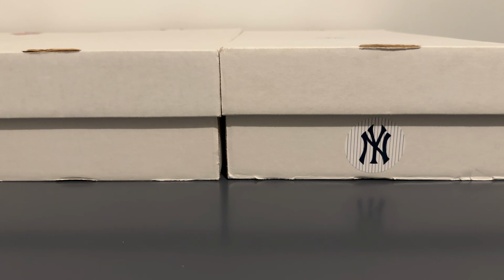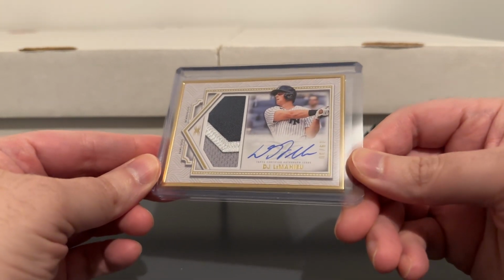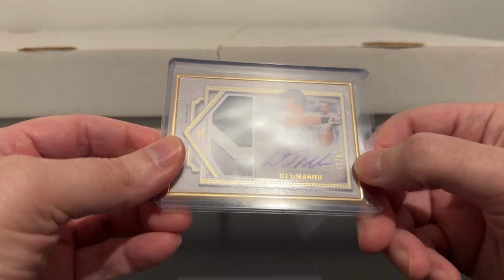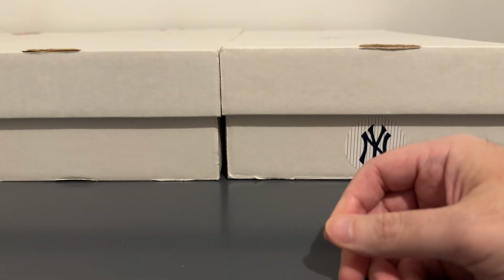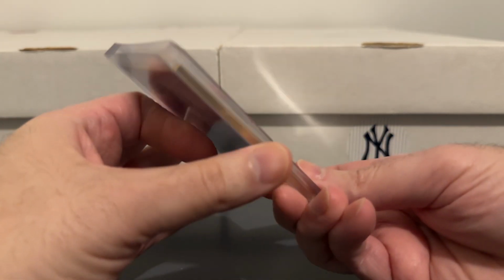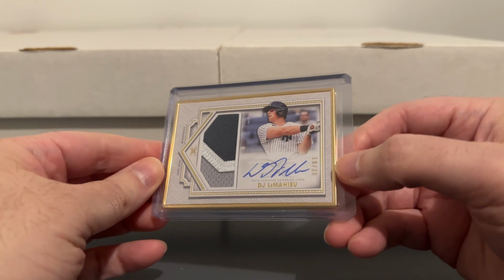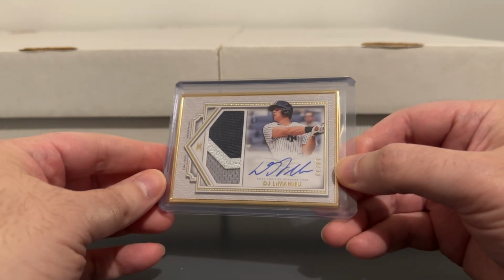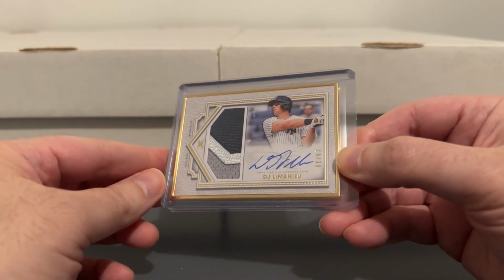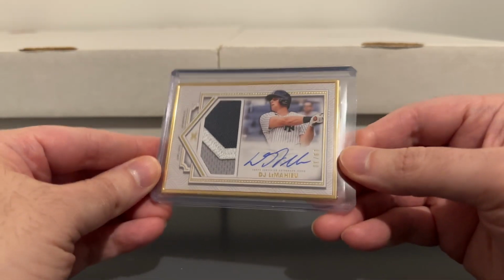This was one of my Bradley Clause gifts. Yeah, here I am in May finally showing it. It's really awesome. DJ LeMahieu auto patch, numbered to 30. That's from Topps Definitive. Didn't even know what product that was, because y'all know I really don't mess around too much with this high-end stuff. DJ has been kind of injury prone the past few years, but I don't care. He had some memorable seasons when he first got here, and I did not have a DJ Yankee auto. And really, that's much better than anything that I would have found, so thanks again for that, Brad.